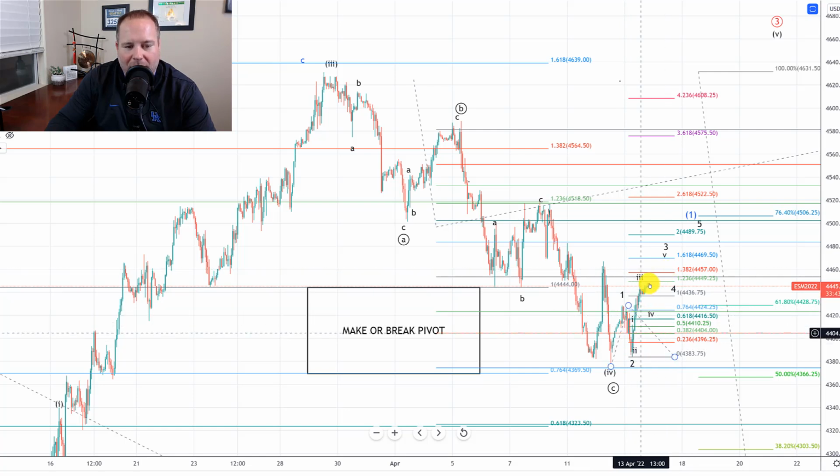And so far we have 1, 2, and it looks like 3 in place, but they're kind of starting to try to push this higher in the overnights, which they very well could. If they do extend the wave 3 up, the next target would be 44.57. But they did hit the 1.236 at 44.49, and that was what we were looking for. So from there, we're expecting a pullback.